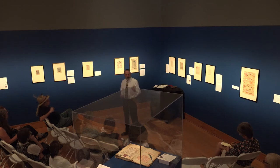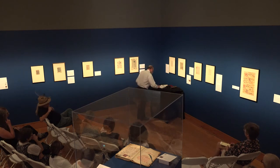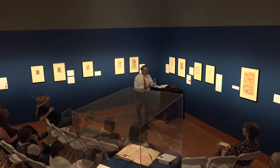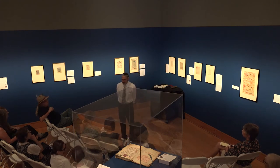Most columns have 42 to 49 lines. It depends on which. There's different schools of scribes, and they have a different count, if you will. In both cases, though, you will end up with exactly 304,805 letters from start to finish. Told you I have to refer to my notes for exact numbers.